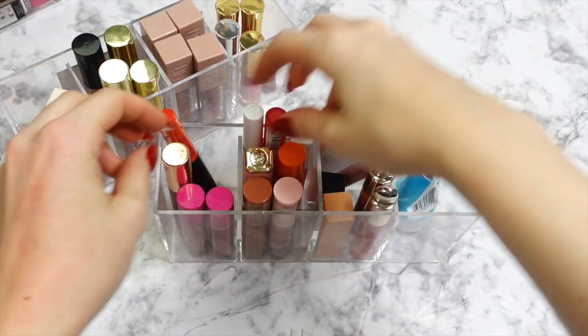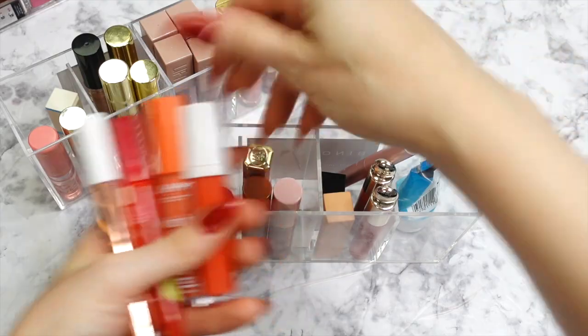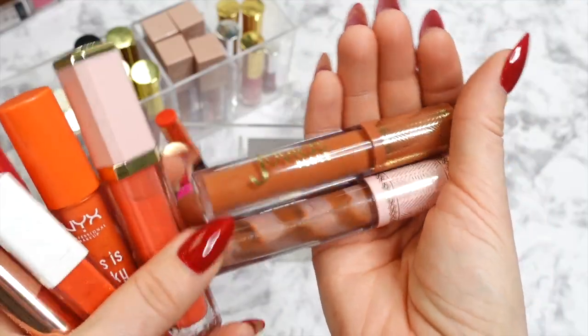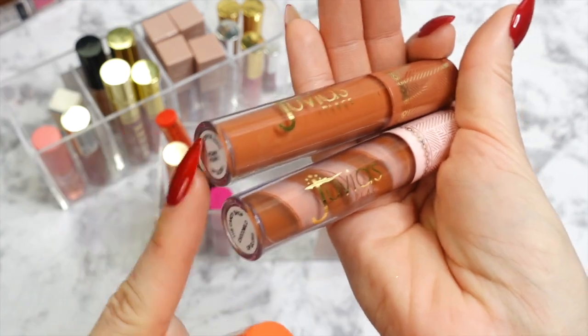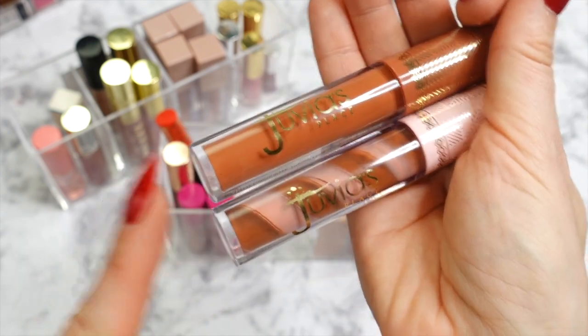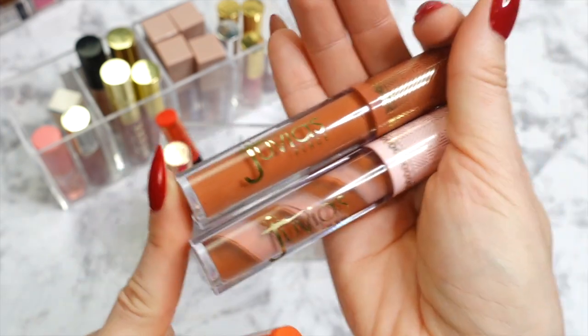So now let's get into this section right here. I also have a bunch of different lip glosses here. So these two are my newer additions from Juvia's Place. This is a Coffee Shop collection, shade Honey Honey, and then Candy Shop collection, Choco Milo. So this is a very nice opaque warm tone.